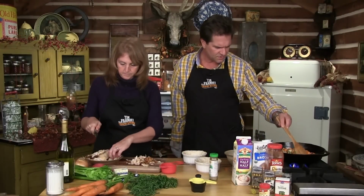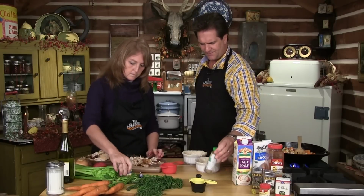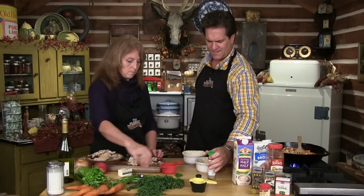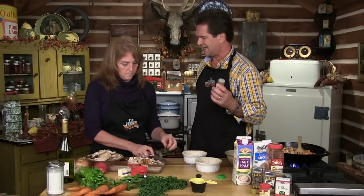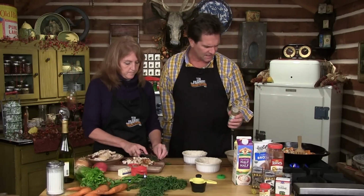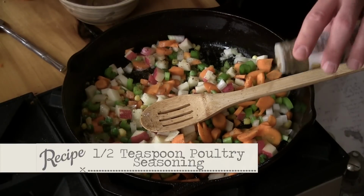Now, there's a lot of things you could do spice-wise here. Thyme, rosemary. But you know what? Chef Paul Prudhomme died recently. Man, I'm telling you what, this guy, when it came to spices, any of his magic seasoning blends, when it comes to poultry or seafood or anything, this guy must have had some kind of olfactory system. Everything he did was magic. I really like some of his stuff. I'm gonna put some of that in here.